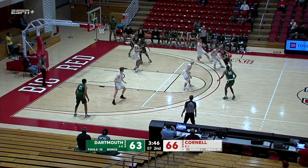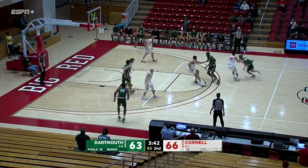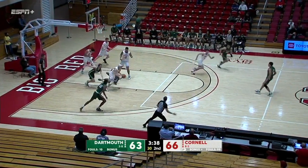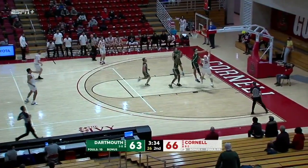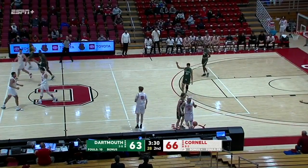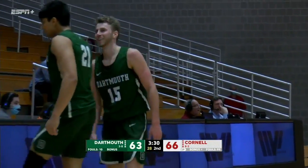Off the inbounds, Dartmouth with under 10 seconds to shoot. This is who you want with the ball. Barry with three, with two, will force it up under pressure. He had to, he missed it. Gray in transition for Cornell, muscling his way from the right. He took an ill-advised shot, and in transition they get back defensively and kick the ball out of bounds.